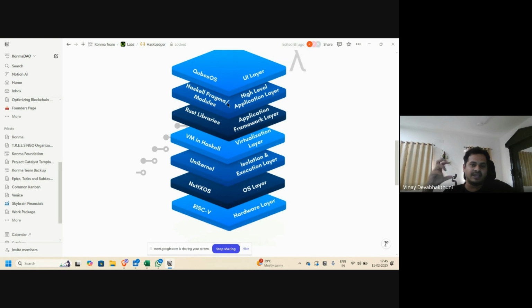Now it's about why we are building this. For example, a use case that we work with is a government project where we are measuring the quality of air and quality of water in real time. Now this is a lot of data that is coming into the system. Now we know that all the data cannot be put on chain.